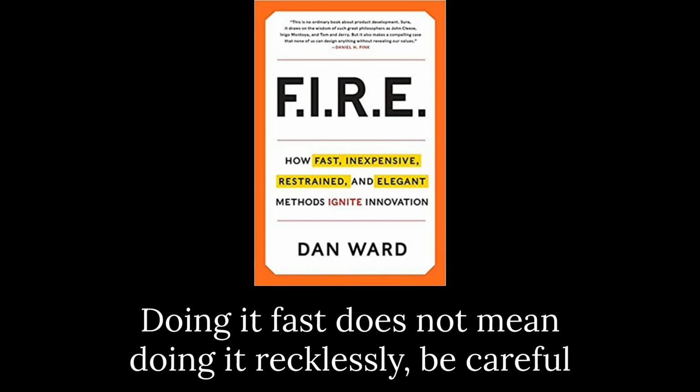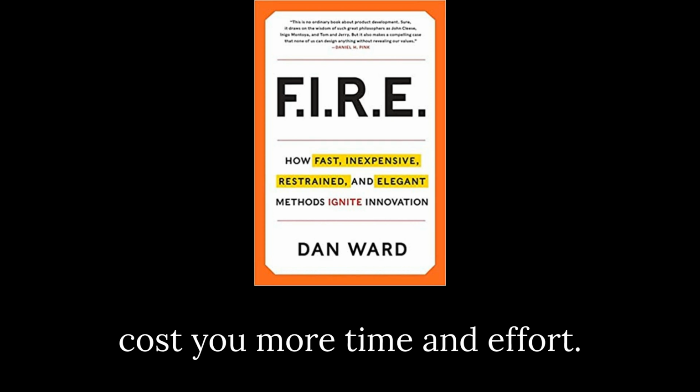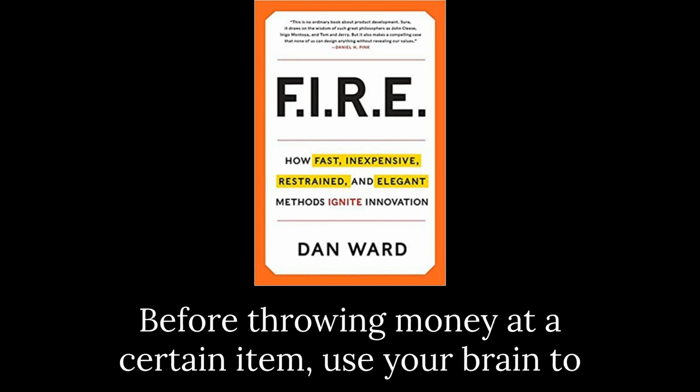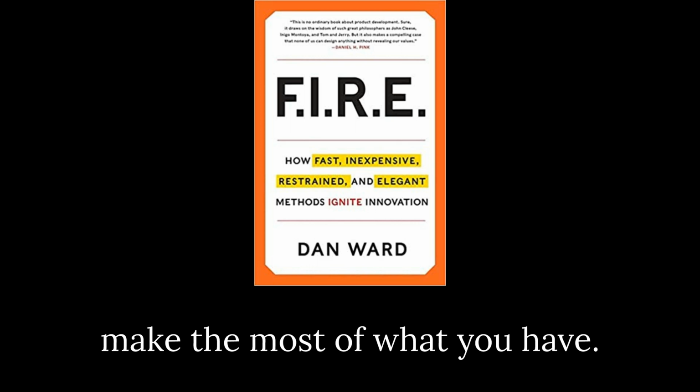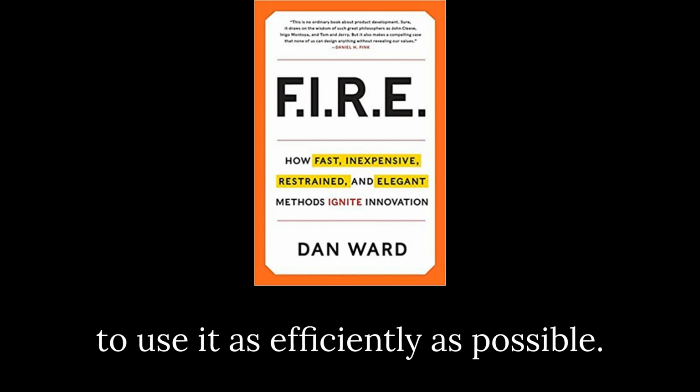Doing it fast does not mean doing it recklessly. Be careful from the beginning, otherwise doing it again and again will only cost you more time and effort. Savings can be made by maintaining a limited budget. Before throwing money at a certain item, use your brain to make the most of what you have. Saving does not mean cheap, poor quality goods, but it means you have to use it as efficiently as possible.